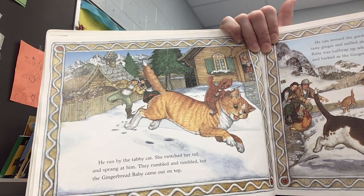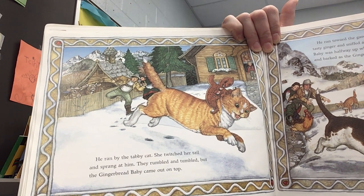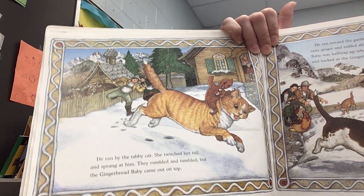He ran by the tabby cat. She twitched her tail and sprang at him. They rumbled and tumbled, but the gingerbread baby came out on top.